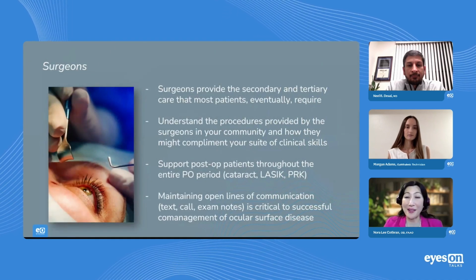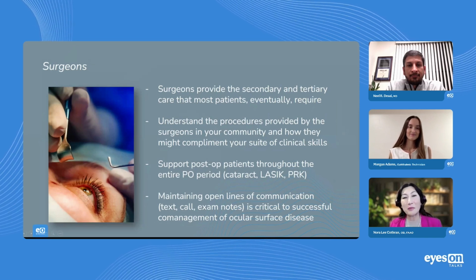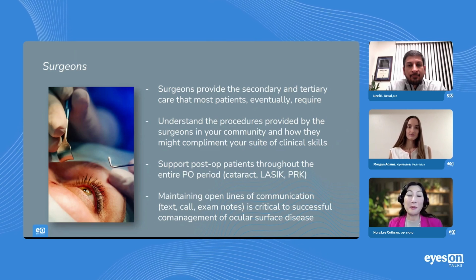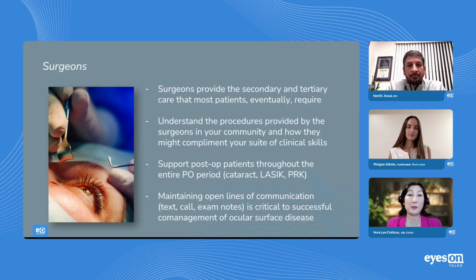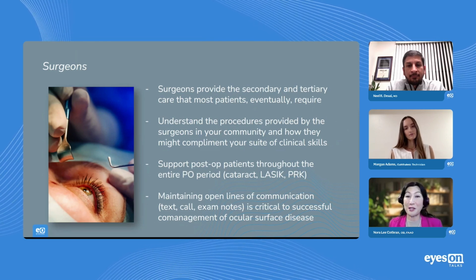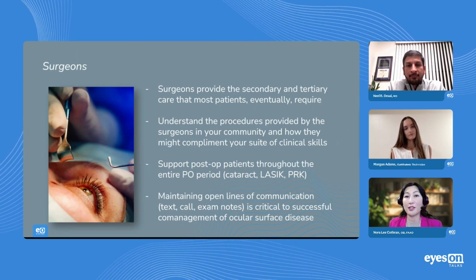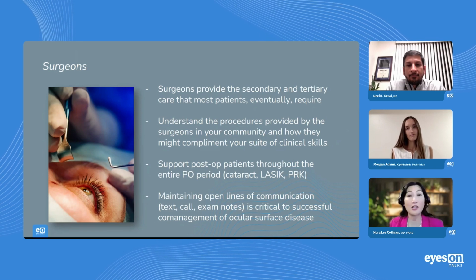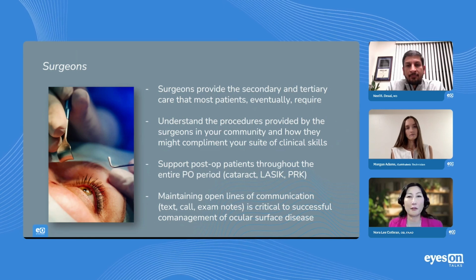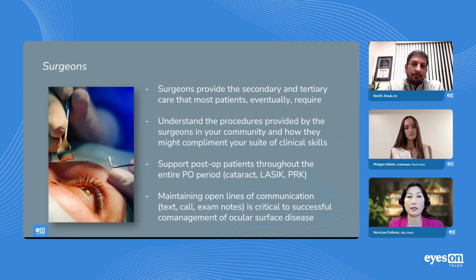Surgeons, they're not only the fighter pilots of our community, but they have a lot of skill sets. Even in optometrists with max scope, they're still able to get that scalpel blade and take that patient up to the OR, or do procedures that you may not feel comfortable with yourself, depending on each doctor's individual situation. They're the secondary and tertiary care that's not just ocular surface, but when it comes to other conditions like refractive cataract surgery, pterygium removal, so many things are necessary for surgical intervention. And you, as the optometrist, have the ability to set them up for success with that surgery.